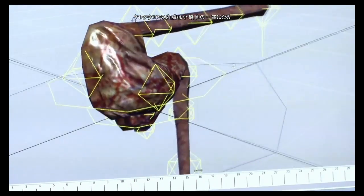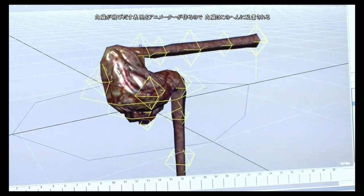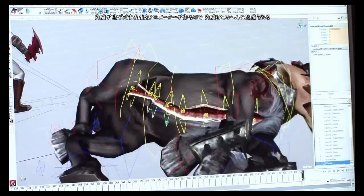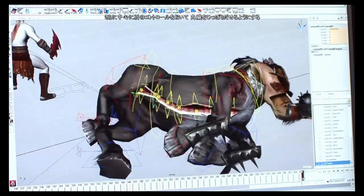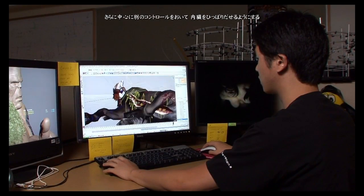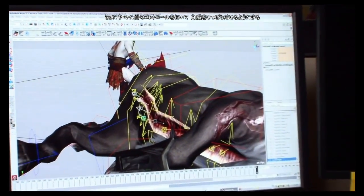You can go in and individually select these controls and open and close his gut. Here we have the guts for the Centaur. They're going to be part of the props. The animator will go in and animate these guts spilling out of the Centaur. And so the guts will be placed in and around here. And to further sell the point, we've got separate controls over here in the middle where you can actually pull out the insides.